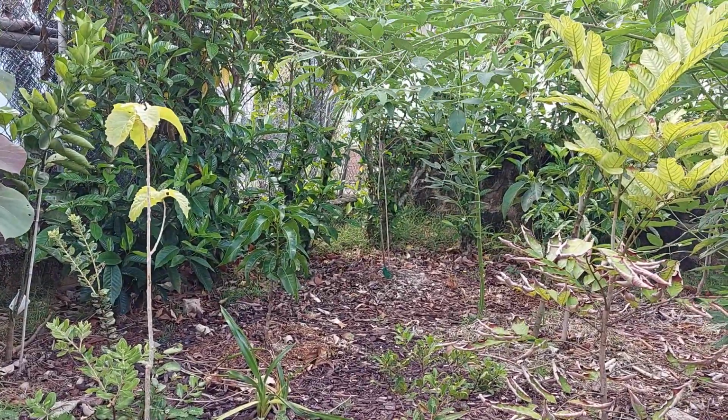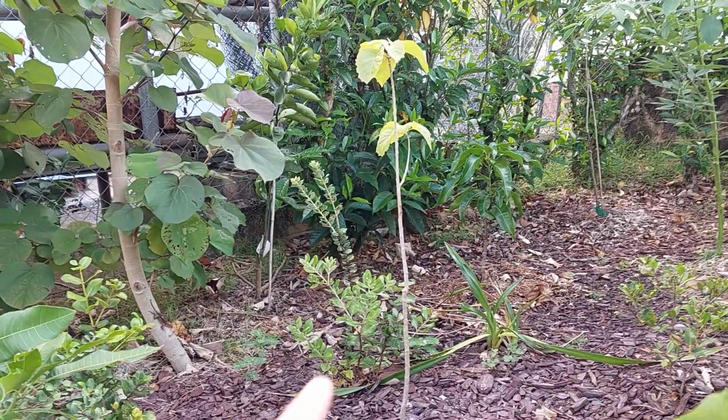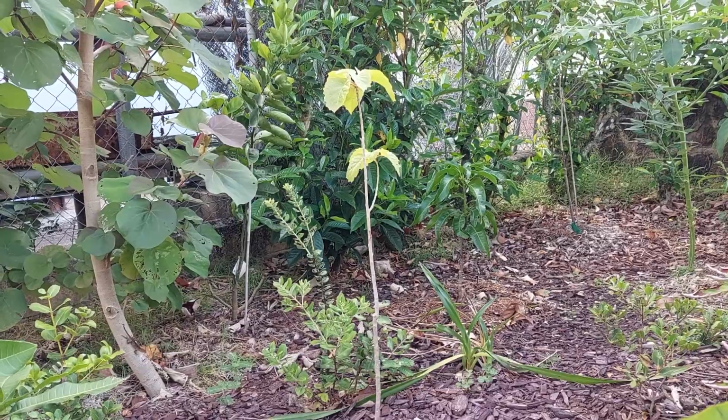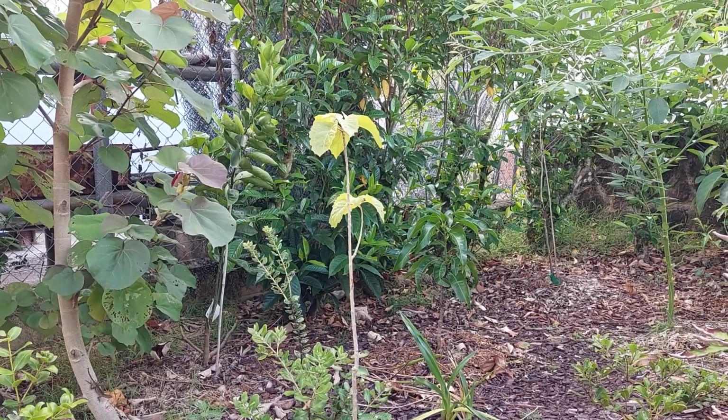What else here? Yeah, some of them just don't seem to be growing well. This is an Aiea. I thought I'd give it enough sun, but so far it's not really doing much for me.